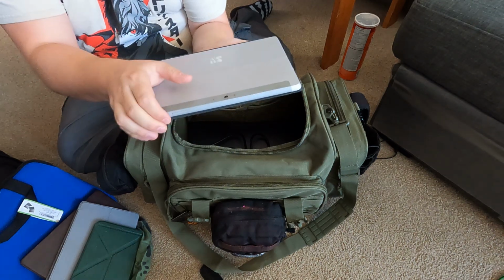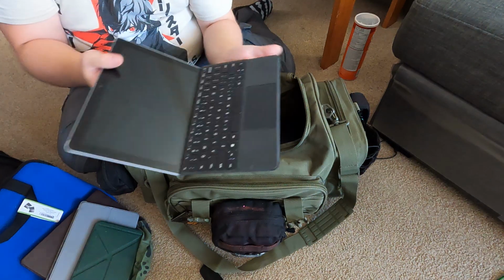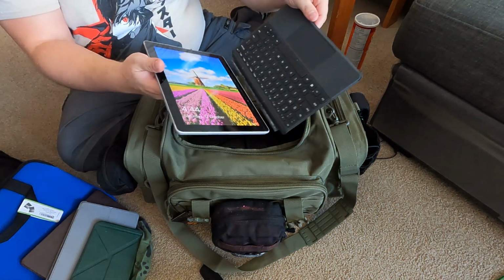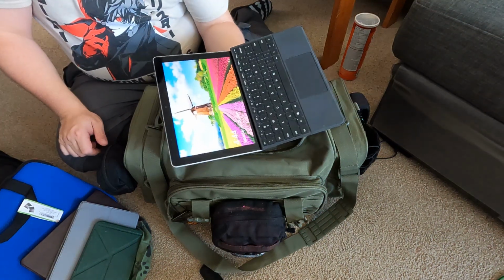And this is something I've had for a few years now. This is my Microsoft Surface Go tablet. It's a Windows 10 based tablet with a removable keyboard, and you can just go full tablet mode, or you can have the keyboard attached and treat it like a mini laptop, essentially.